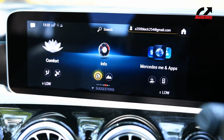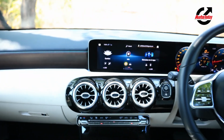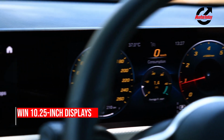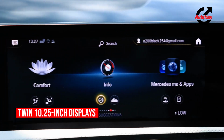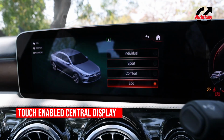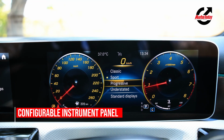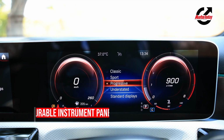The dual screen setup from the E-Class and the outgoing S-Class has trickled down to the A-Class as well. The sedan features twin 10.25-inch displays, one that acts as the instrument panel while the other is a touch-enabled interface for infotainment functions. The IP can be configured as per the user's liking and features multiple display themes.